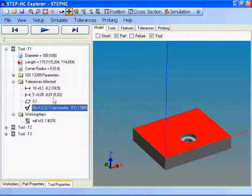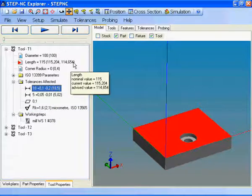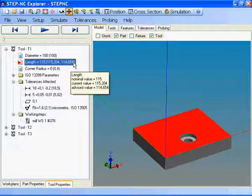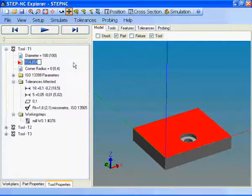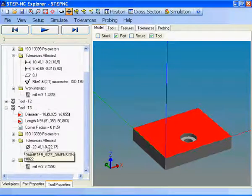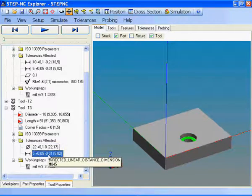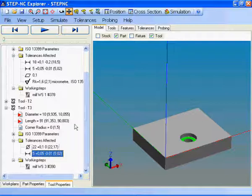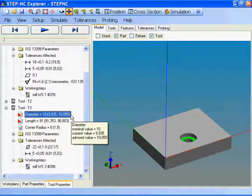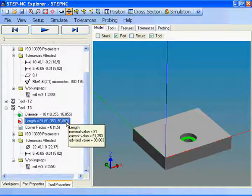Here we see the list of tools with values for tool diameter, length, and corner radius. The nominal values came from the STEP-NC program, while the in-use current value is shown in parenthesis and was taken from an ISO 13399 tool parameter file. A red icon is shown next to some dimensions to indicate that a different value is recommended. The icon changes to green when the dimension is confirmed, using either the advised value or another of the operator's choosing.